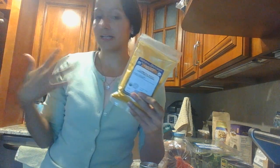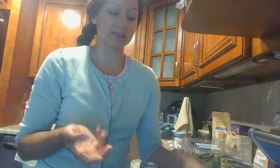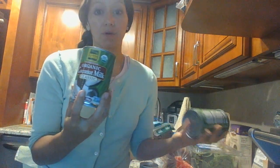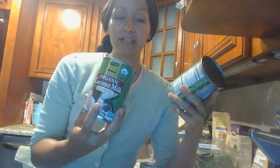Turmeric root, just good to have. Keep adding to your spice collection whenever you find any spices on sale. Add to your collection. Coconut milk is good for making vegan soups creamy.